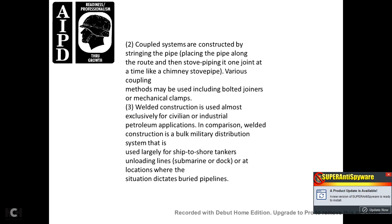Coupled systems are constructed by stringing the pipe and placing it along the route, then stovepiping it one joint at a time, like a chimney stovepipe. Various coupling methods may be used, including bolted joiners and mechanical clamps. Welded construction is also used extensively in civilian industrial petroleum applications. In comparison, welded construction in bulk military distribution systems is used largely for ship-to-shore tanker unloading lines, at submarine or dock locations, where the situation dictates buried pipelines.